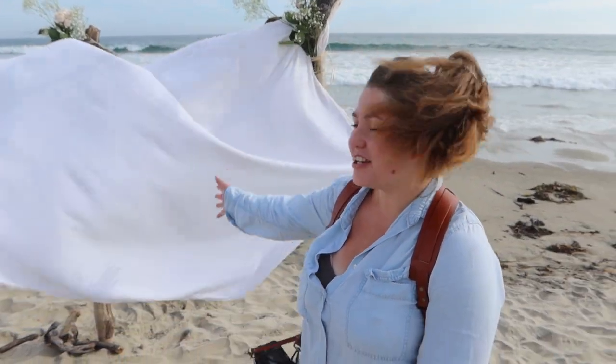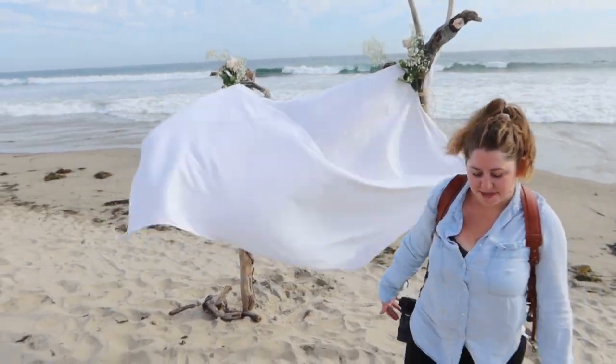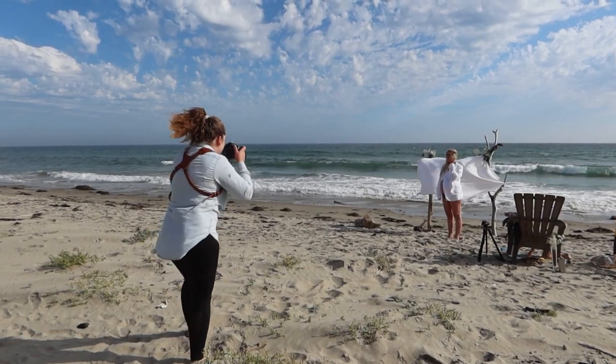So we're at the beach today. I have a maternity photo shoot, and this is going to be one of our backdrops. We're at Zuma Beach. My husband is my cameraman today. All right, so we're gonna get shooting soon. She's gonna be arriving here shortly.